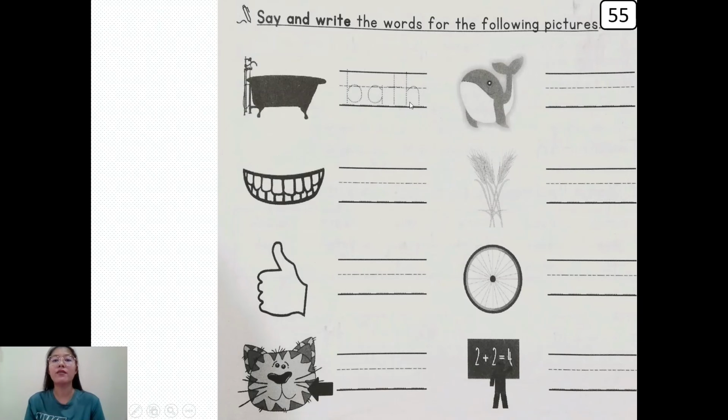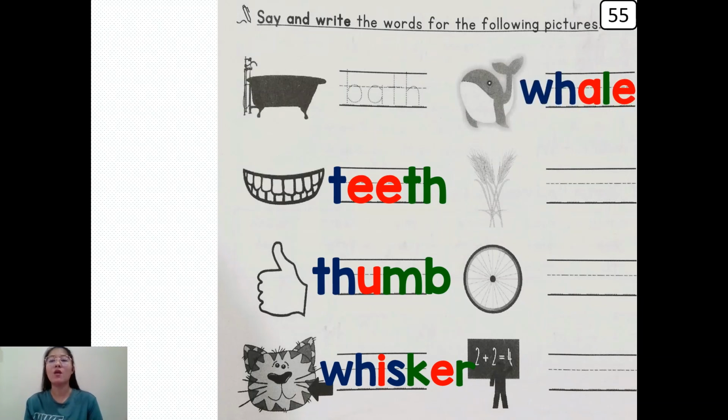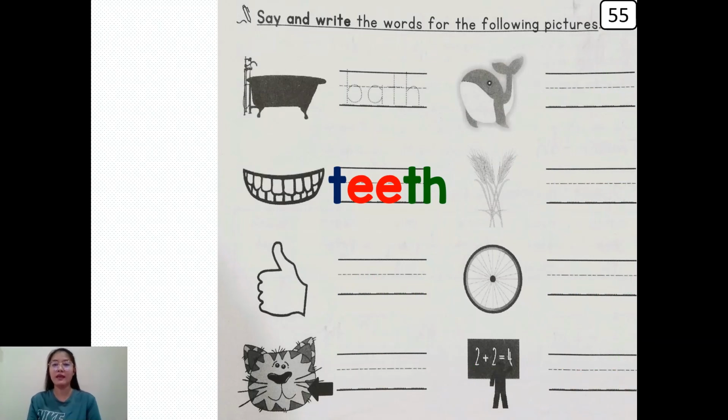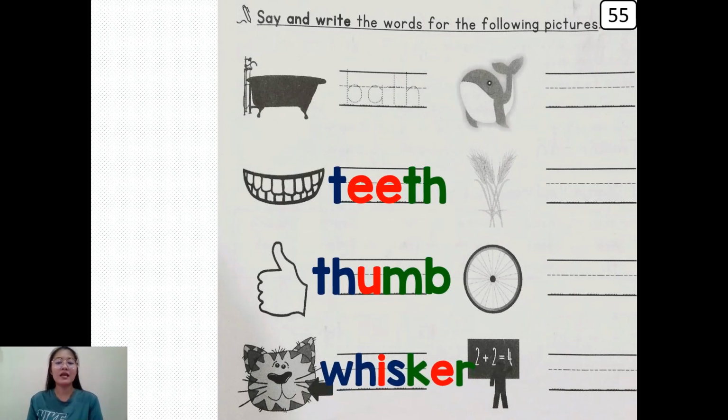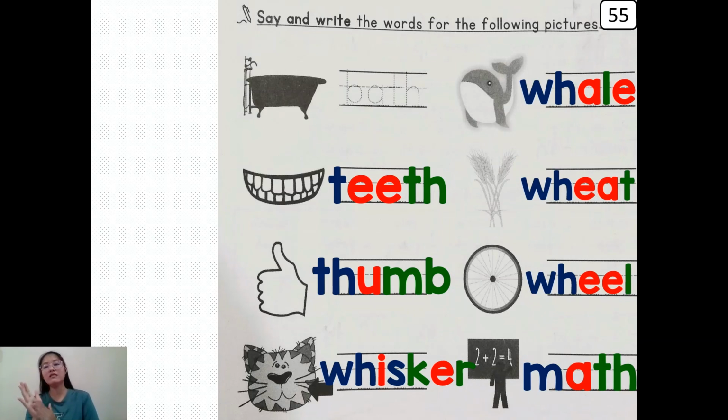Bath, bath. Okay. Teeth, teeth. Thumb, thumb. Whisker, whisker. Okay. Well, well. Wheat, wheat. Wheel, wheel. Math, math. Okay, again. Bath, teeth, thumb, whisker, well, wheat, wheel, math. Very good. Clap your hands for yourself.